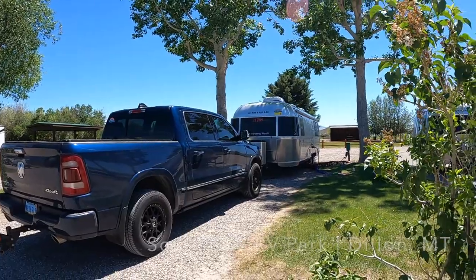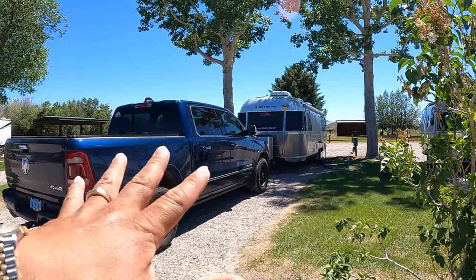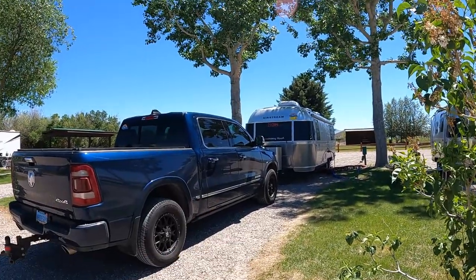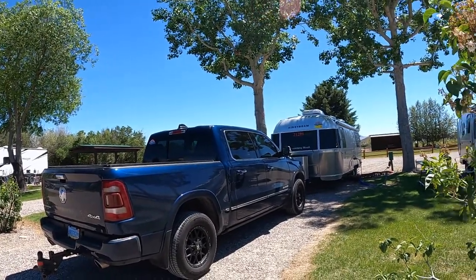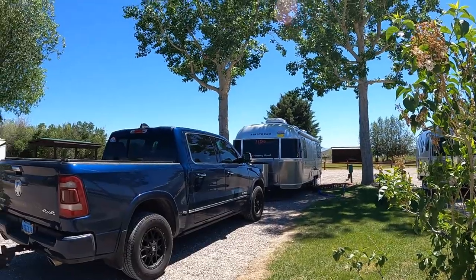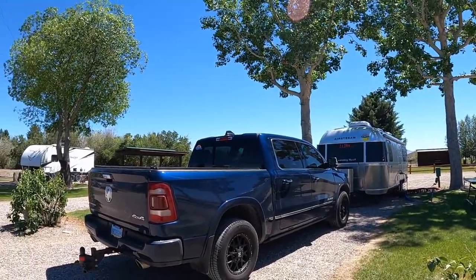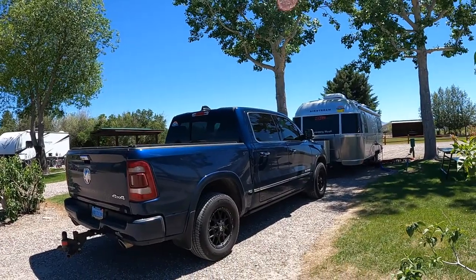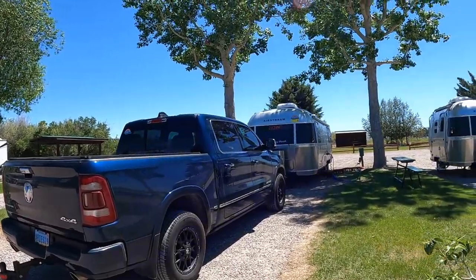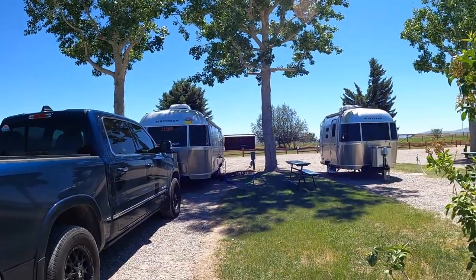And I love this park. We're perfectly level left and right. No blocks needed. I do have to spray because there are lots of creeks and rivers around Dillon. In fact, there's a creek that runs through this RV park. And look at this, there's a little Caravel parked next to us.